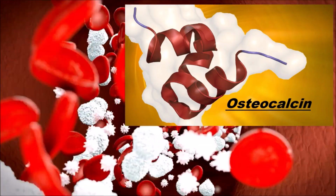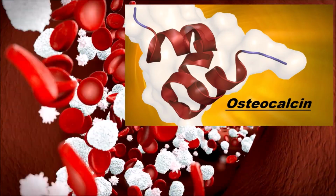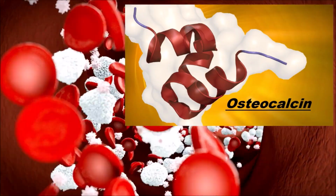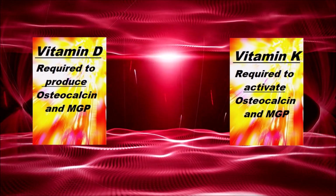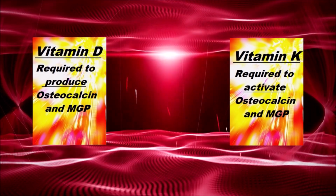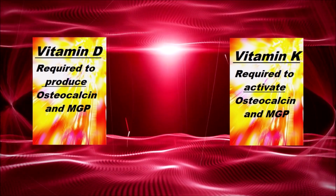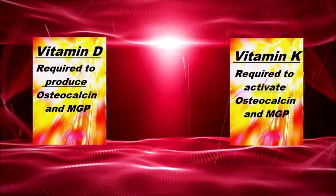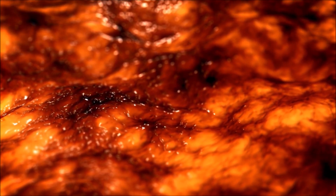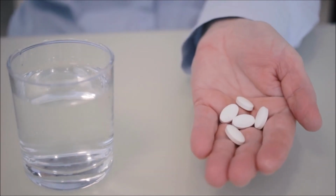Vitamin D and vitamin K also work together to increase matrix GLA protein, which is known as MGP, and this protein is responsible for protecting blood vessels from calcification. Vitamin D is needed to make osteocalcin and MGP, but vitamin K is necessary to activate those proteins to do their jobs. Researchers have postulated that the present recommended daily allowance for K is far too low to ensure full activation of MGP, putting a large number of people at risk for arterial calcification. This is especially true for those who supplement with calcium and vitamin D, but are lacking vitamin K2.